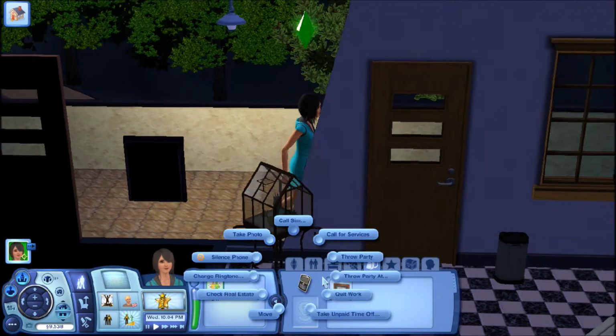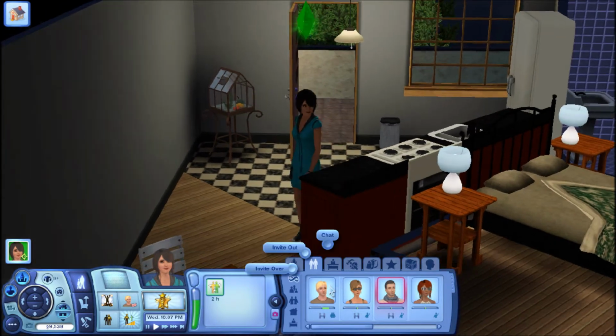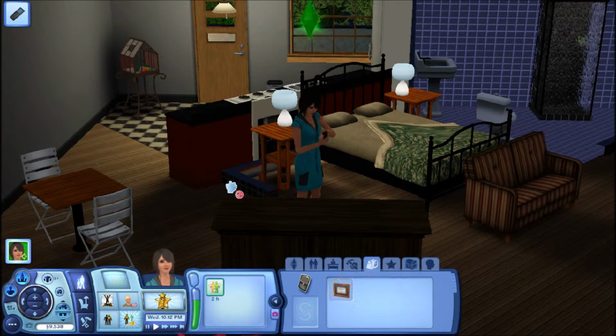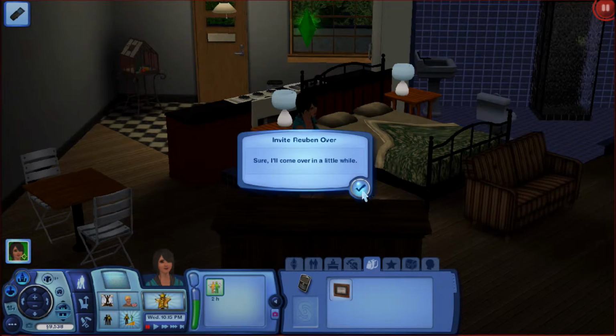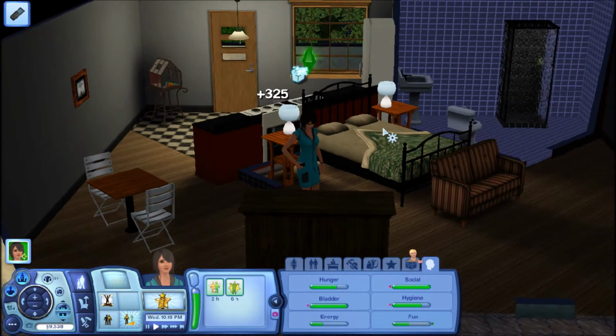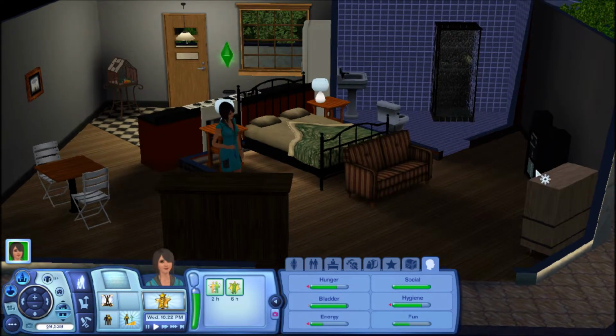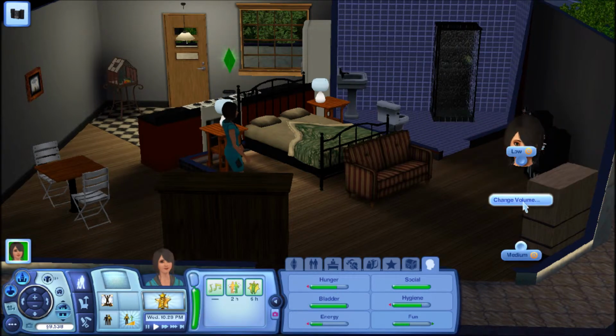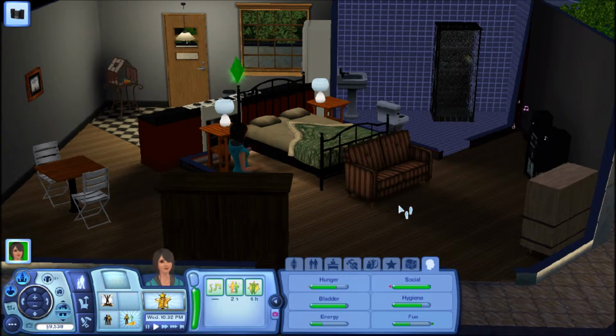Oh, I forgot her diploma thing was there. Invite Reuben over. And this, I guess, can just go over here on the wall. Yay, he's coming over. And you can go dance. What station is this? Pop. Good. Alrighty. Get her fun up with some dancing. Wait for Ruben to come over. This is all good.